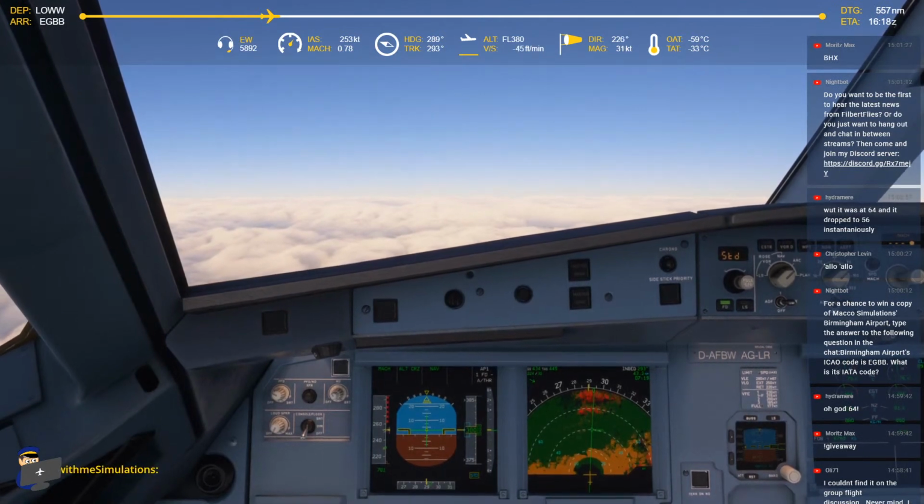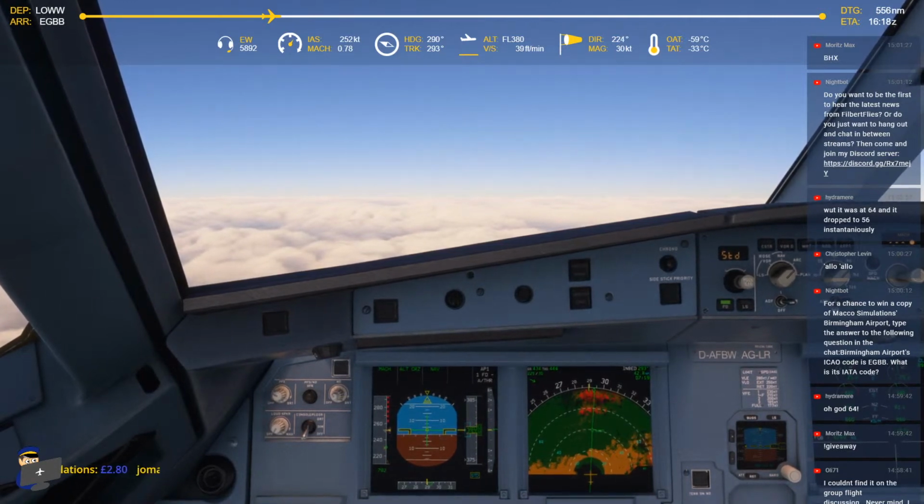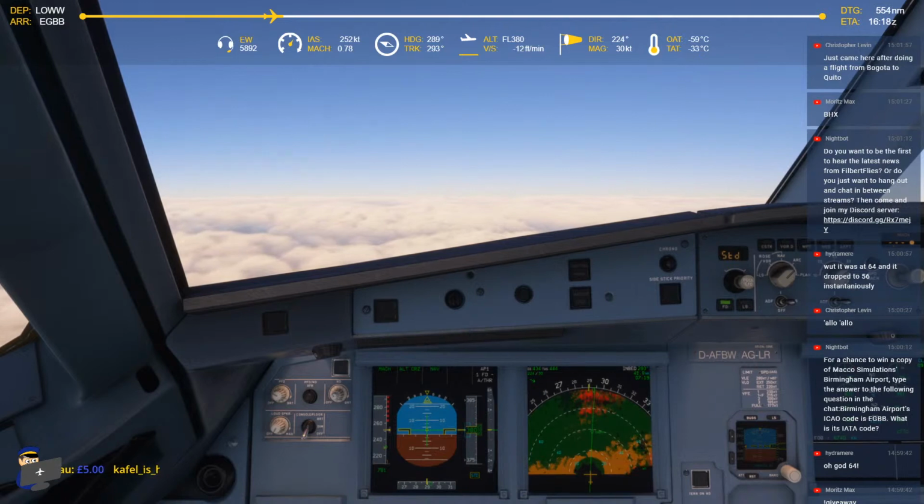I'm just going to have a look at VATSPY, see if we've got any further ATC ahead of us. No, not for the time being, although there is a controller on at Birmingham at the moment. He's been on for 2 hours 45 minutes, so it all depends on whether he has the staying power to keep going for another hour and a half or until we get there.